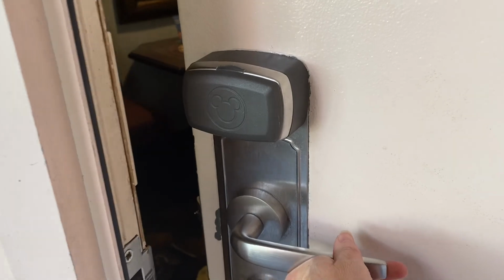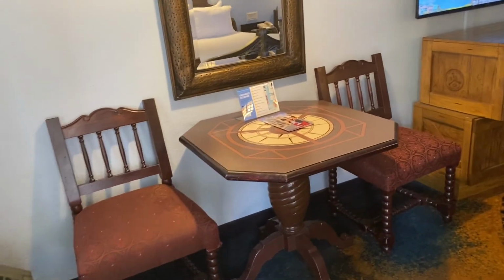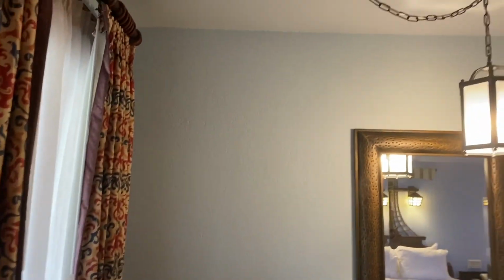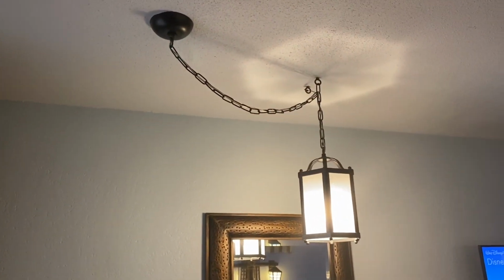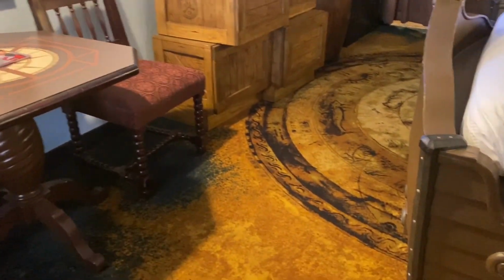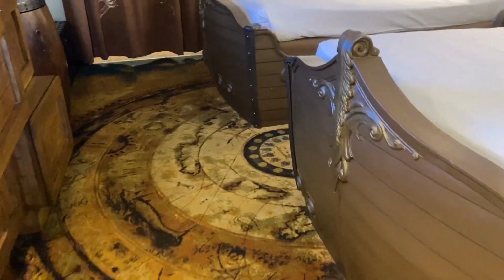We have a pirate room at the Caribbean Beach Resort. We are in Trinidad. And this room is amazing with the details, from the lights all the way down to the rug, which is amazing. Do you see this?